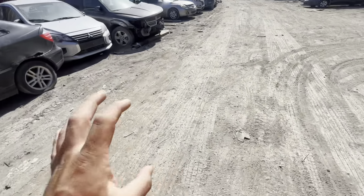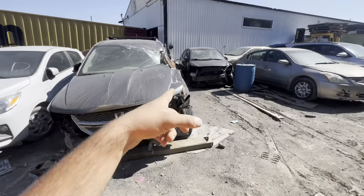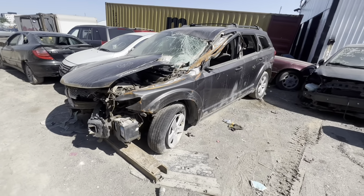Since we are on the war subject, now the next car for the first container will be this one, which looks like it went through war.